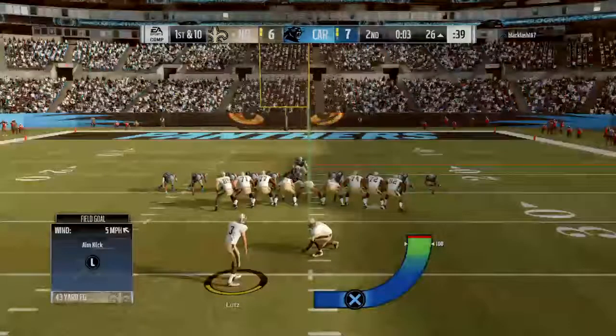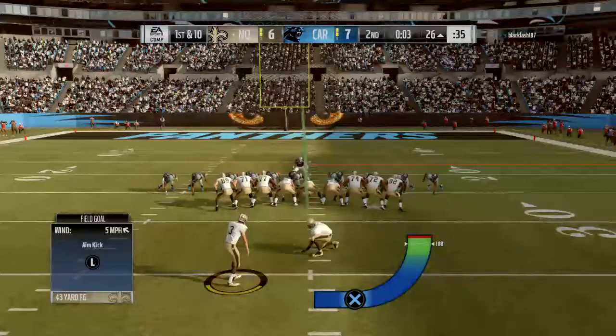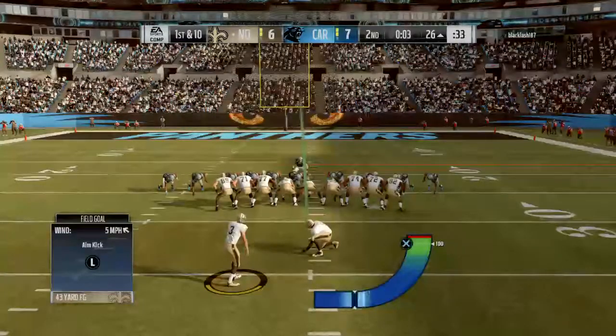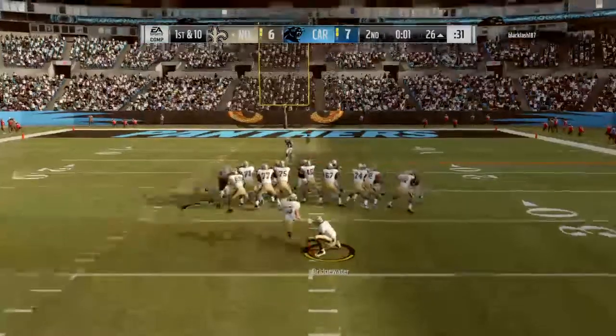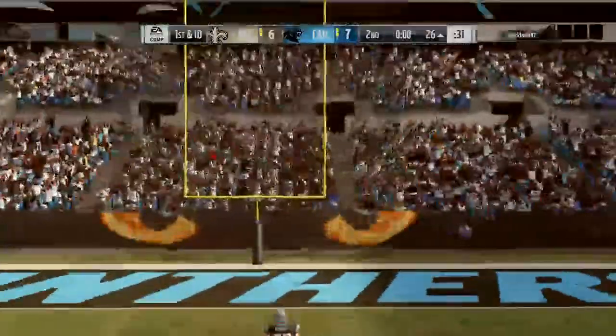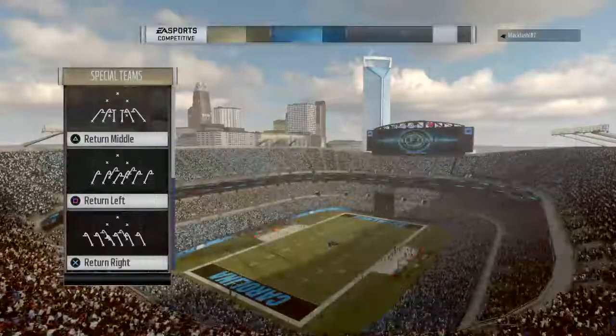So 3 seconds here remain in the half. On is the field goal unit to see about getting 3 points. On the right hash, it's a 43-yard attempt. And Lutz's kick is good. So we've hit intermission. It's halftime. This is the NFL, and it's a presentation of EA Sports.